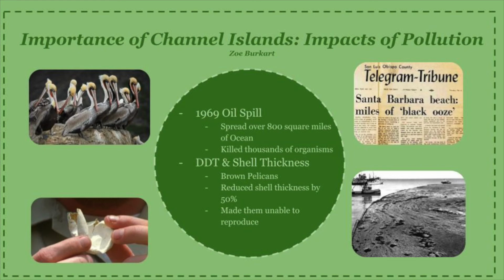In 1969, an oil spill in the Santa Barbara Channel, close to the Channel Islands, resulted in 200,000 gallons of crude oil being spilled into the ocean. Spreading over 800 square miles of water, it reached the northern Channel Islands, killing thousands of marine life and birds.